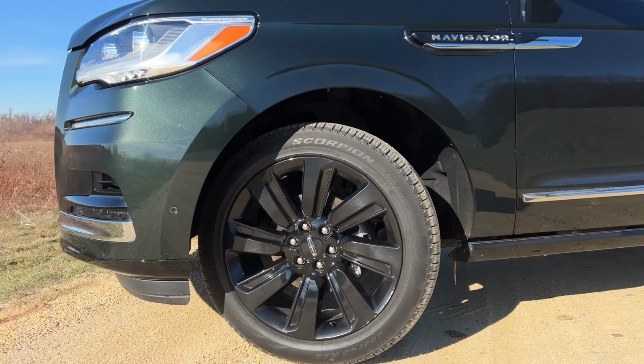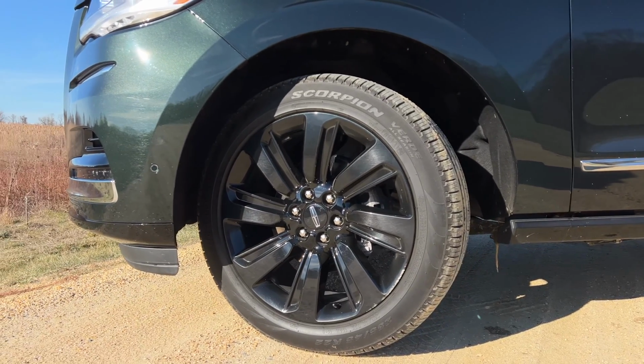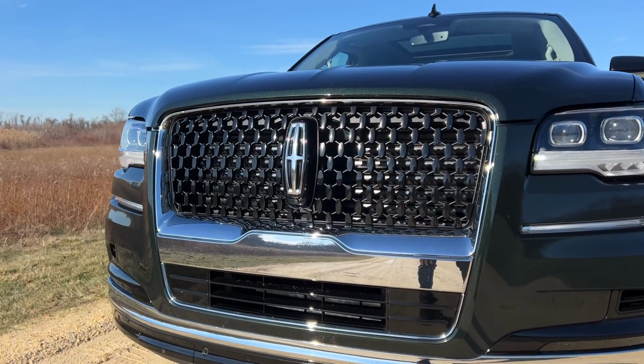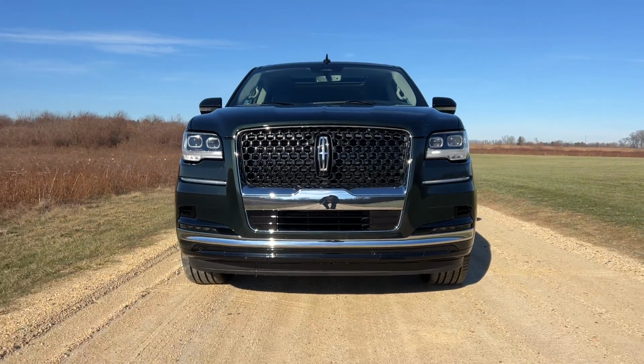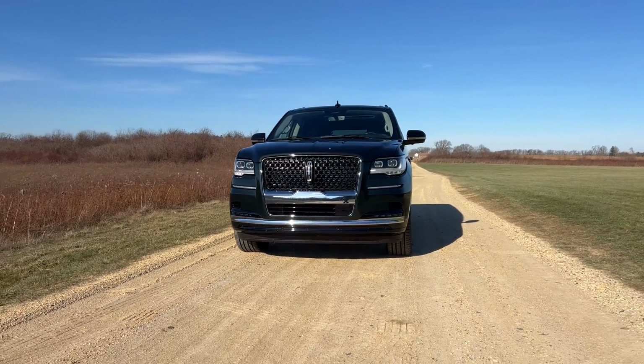And I gotta say, it looks really good, especially if you get it with these 22-inch 14-spoke black wheels that won't cost you extra. The grille here on the Black Label is, well, blacked out, although there is a giant chrome piece right underneath it which you can use as a mirror. By the way, the Lincoln emblem on the front lights up at night and it looks really cool. Let's see if I remember to get a shot of it at nighttime to show you. And if I didn't, I'm sorry.